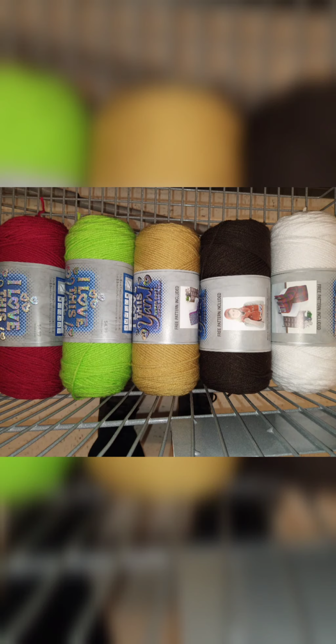So she got out colors that she thought would match. And I was like, yeah, that'll work. So I went to Hobby Lobby, and I'm going to insert another picture right here. I went to Hobby Lobby because I needed another specific yarn. And I got it along with this yarn, or that yarn that you saw.